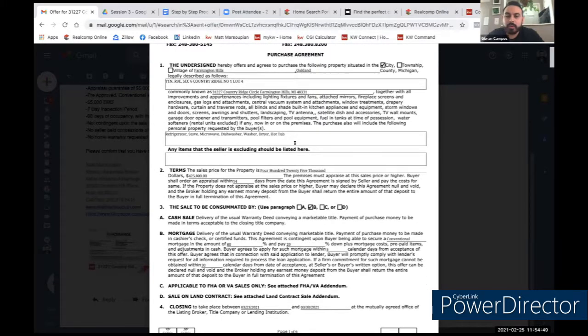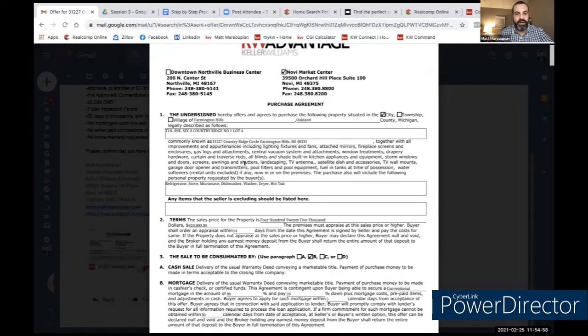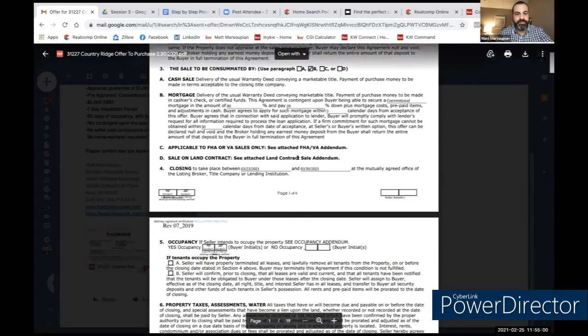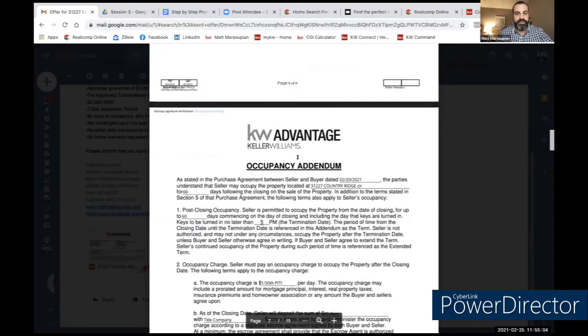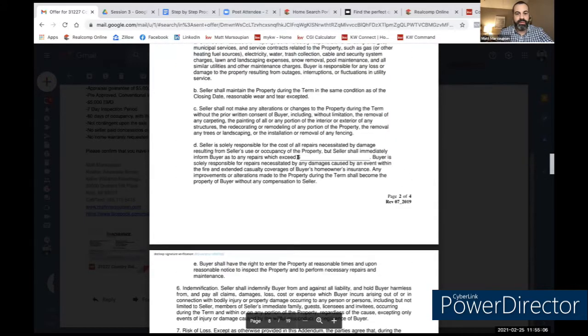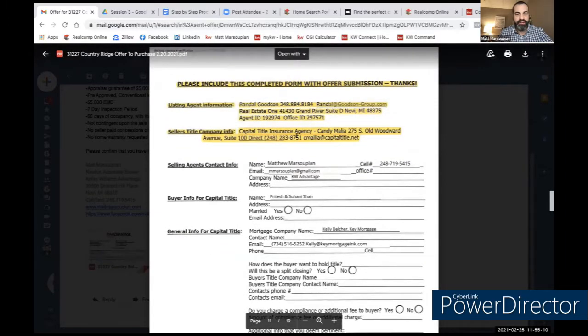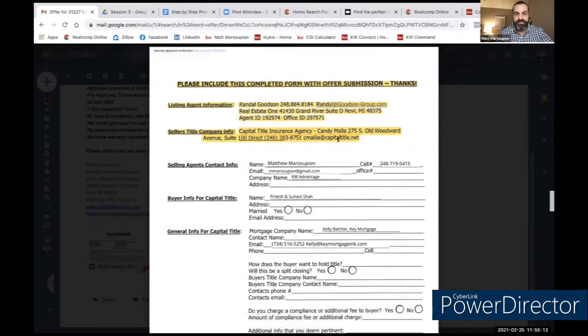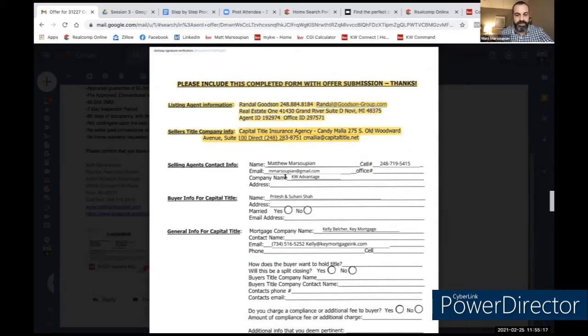Was that the date that you wrote the offer or the possible closing date? No, the date that I submitted the offer. Yep, good question. So I've got the offer here. It's all signed. It's PA first, then the occupancy addendum. Then they had this stupid form that I hated filling out. But again, if they've got one of these, sorry, bite the bullet and do it.